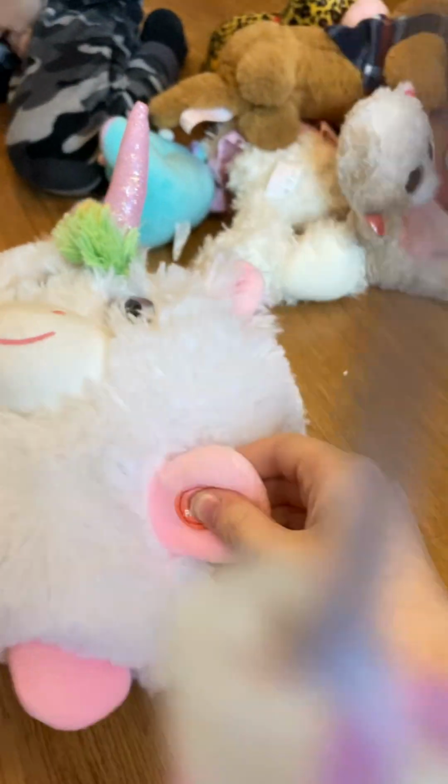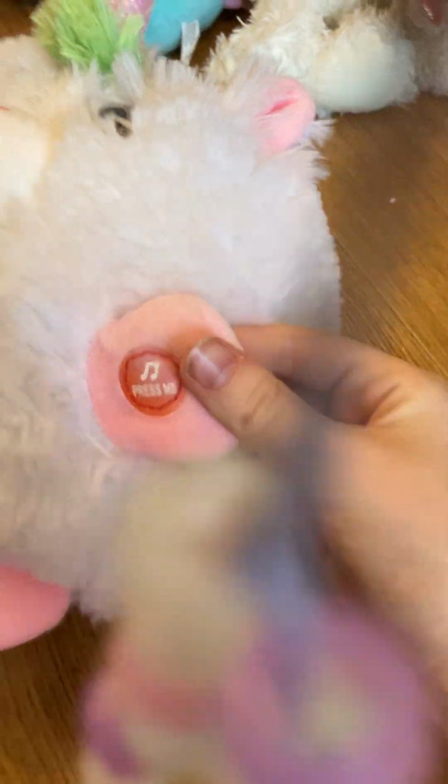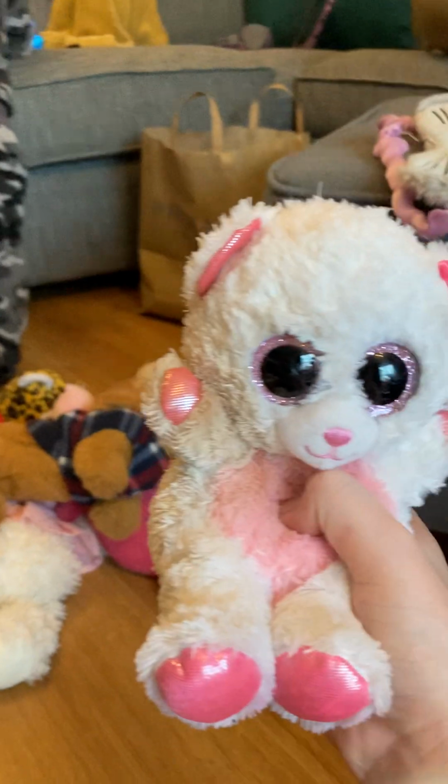Okay, it's not on. On now. Yes, broken. Oh, wait. Yeah, it's broken, but it used to buzz. It was really cool. Little unicorn. We've got little. Yeah, I don't know what happened to this side. I was eating dinner or I took it in the mud. But yeah, it's a cute little polar bear.